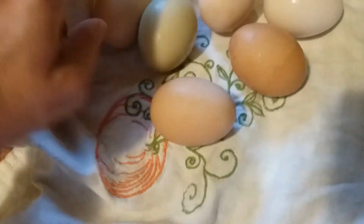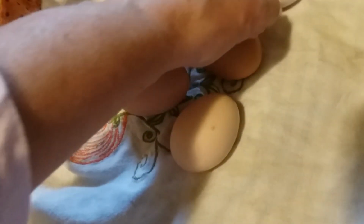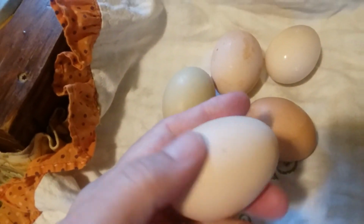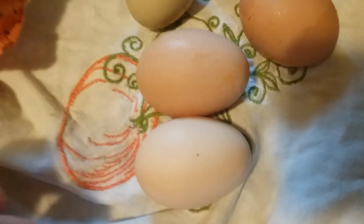Now, if you look at these eggs, you'll notice that this one is slightly smaller than the others. Is that right? Yes, that's right. This one is slightly smaller. It won't be for much longer. This one belongs to Bibby. She's my youngest hen, and so she has the smallest eggs. And they used to be very small compared to the others. Now, they're just about to catch up.